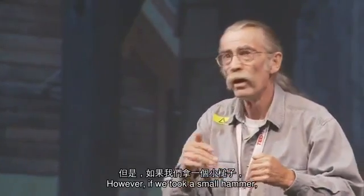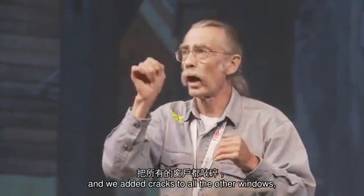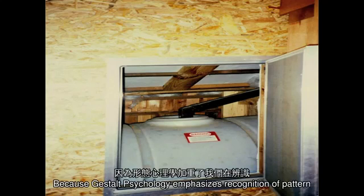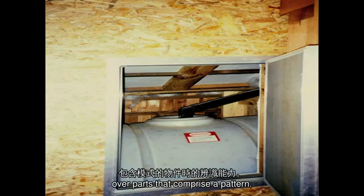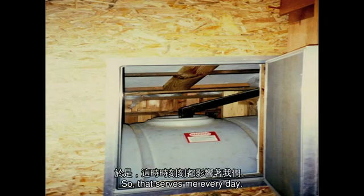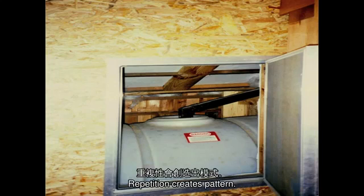However, if we took a small hammer and we added cracks to all the other windows, then we have a pattern. Because Gestalt psychology emphasizes the recognition of pattern over the parts that comprise a pattern. We'll go, oh, that's nice. So that serves me every day.